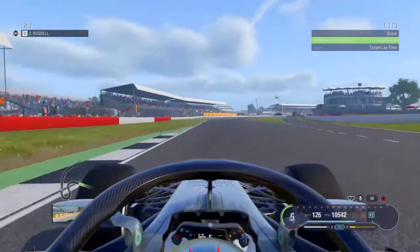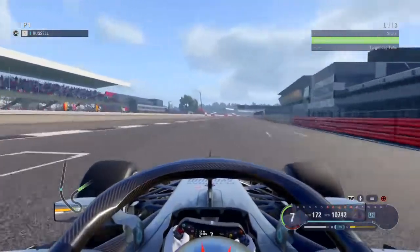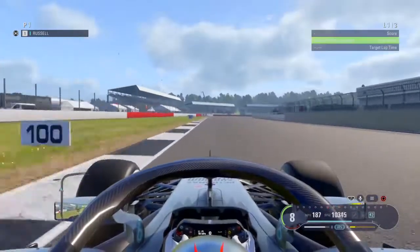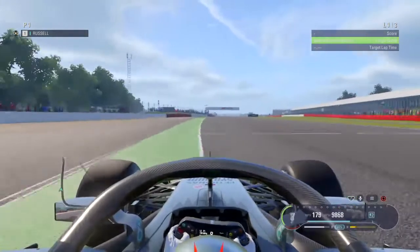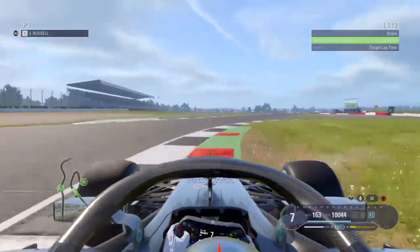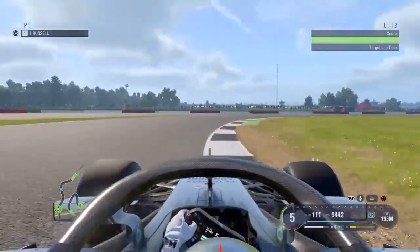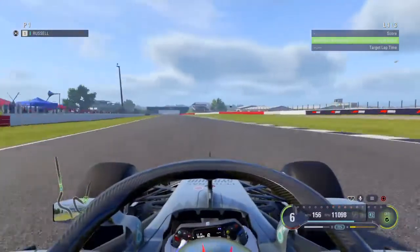Right. Out of the hairpin. Then you speed all the way up, flat out through here, go down one gear. I love this circuit on a qualifying lap. It's one of the best, especially on a qualifying lap.